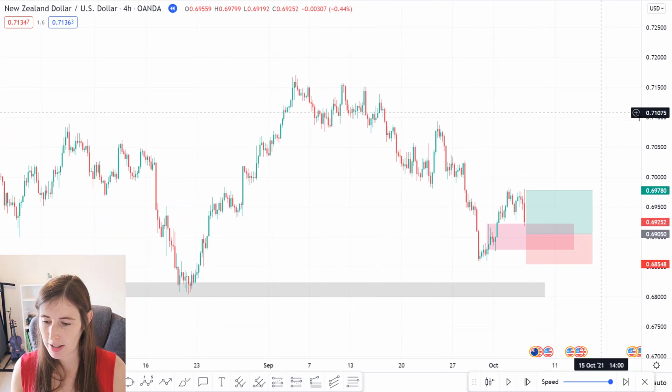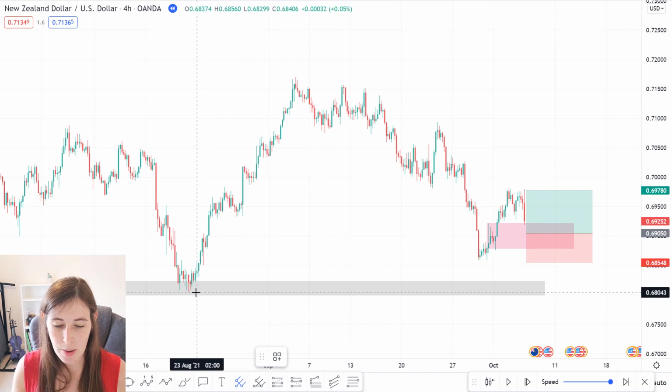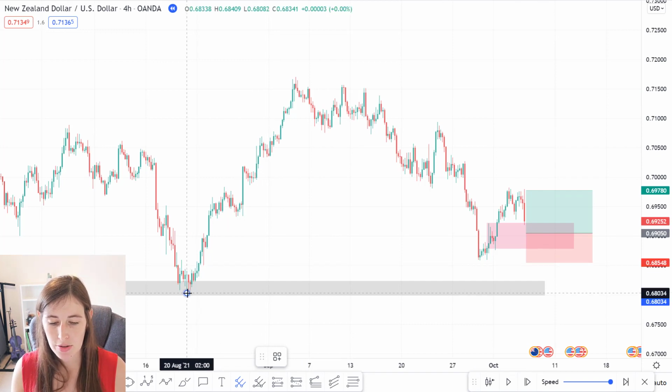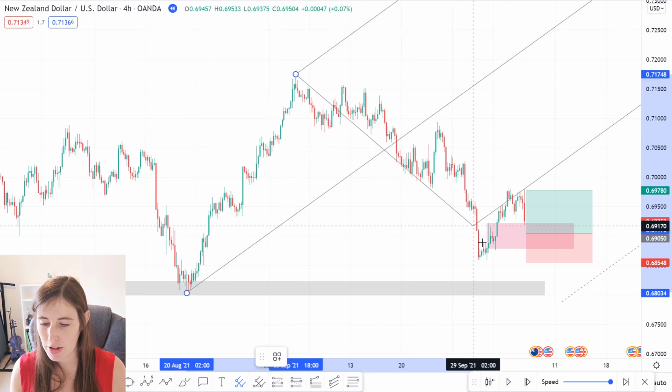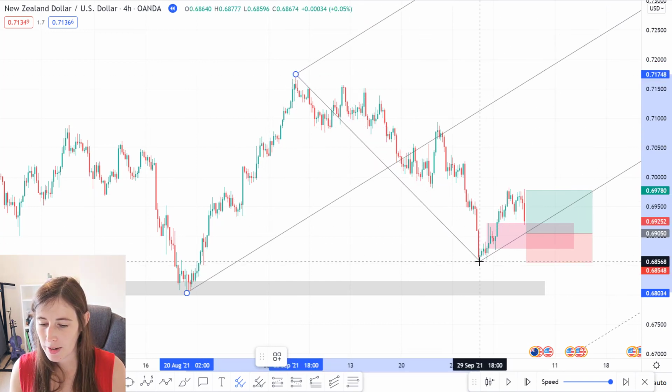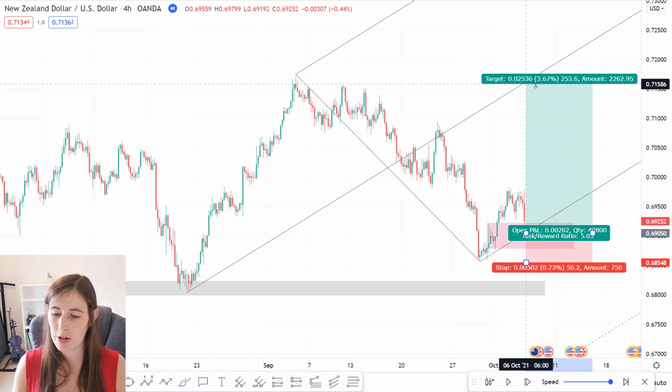When it came to actually plotting a target, I decided to use a fork to try to gain an idea of where price might move to. So I used the most recent low to the new high that we had established, and then this point here. And I felt that price had the potential to retrace to this upper median line, so I actually set a large 5R target for this trade.